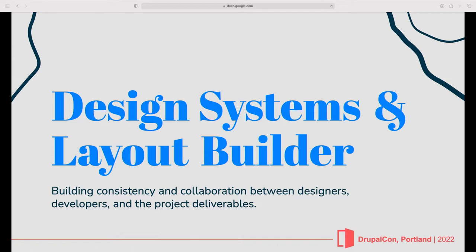And man, design systems are the thing this year. I saw a bunch of sessions talking about it, and all of them had full rooms. So it's great to see folks actually diving into these and getting to know what they are.